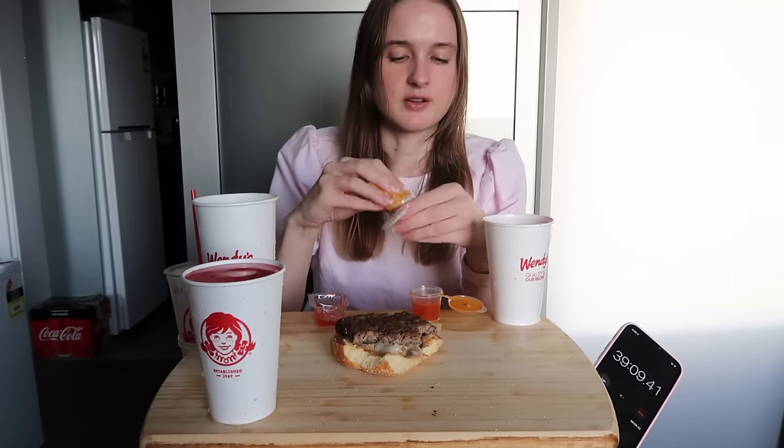God, I just really want to finish this now. Oh my god, so close. Why is it so hard? A little bit of time, so we can finish the sauce as well.